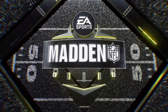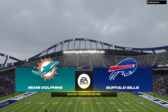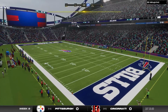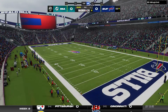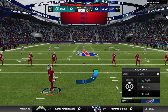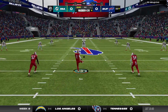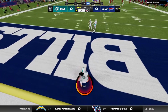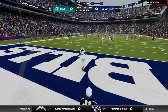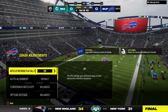We are pleased as always to be bringing you coverage of the National Football League on EA Sports. Today, it's a Week 9 matchup. We are all set to go as it'll be the Miami Dolphins taking on the Buffalo Bills. And we are underway in Buffalo. And they will elect to not bring this one out as our first drive will begin at the 25.